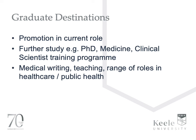And we also have students go on to medical writing, teaching, and a range of roles in healthcare and public health. All students at Keele University have access to our careers service and therefore help with CVs, cover letters, and all advice for applications.